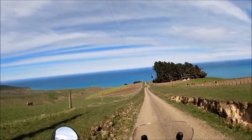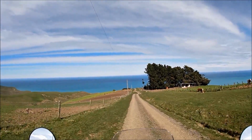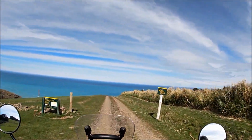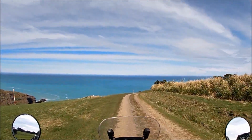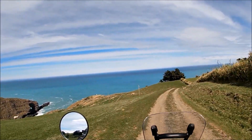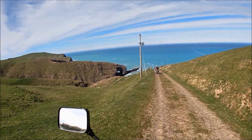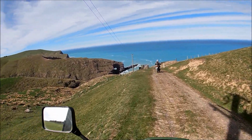Definitely running out of road now though, guys. It looks like that crest just drops off into the ocean. Absolutely amazing. Okay, what do we have here? Unsafe road. Excellent. That'll be fun. Check that out down there. Pretty spectacular.